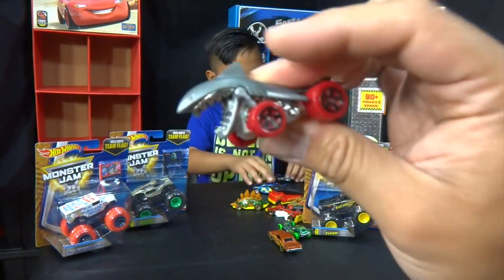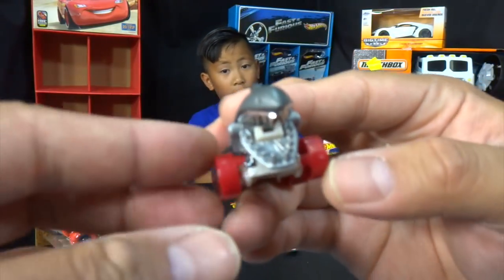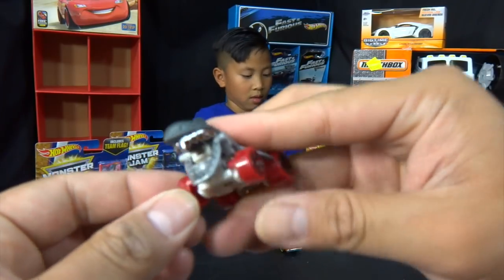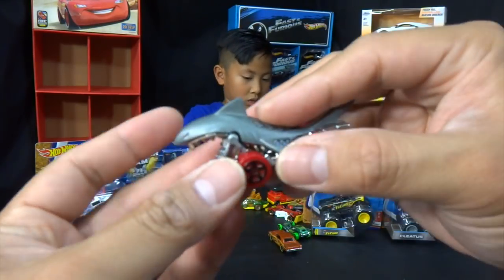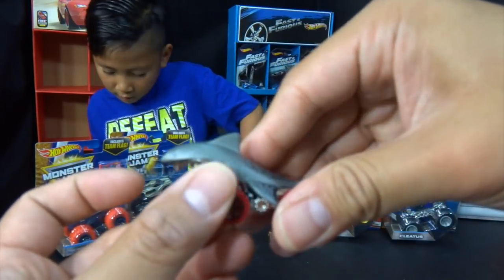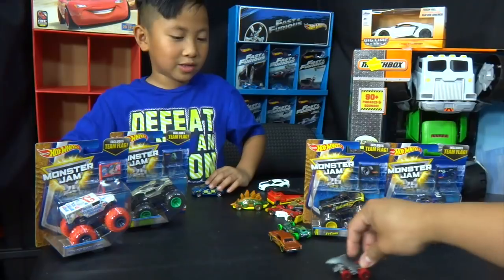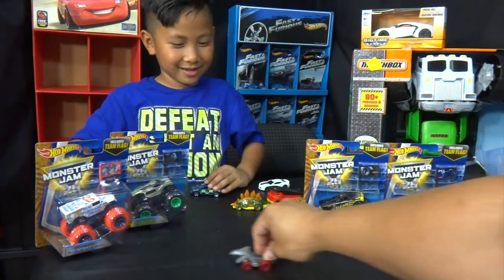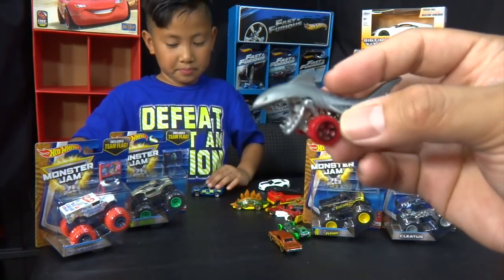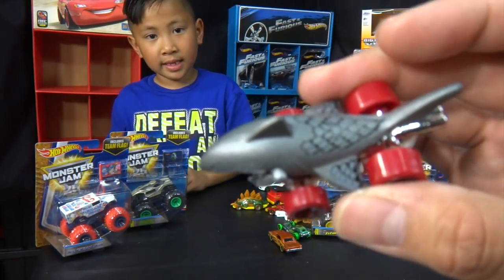So here is Shark Bite. And it's got the two clickers. Look at this. And you got those two notches for it to chomp on things. Ow. Wait, it's like the toilet. Yep. That's a cool looking shark bite. This time it looks like a shark.